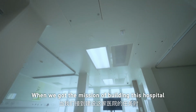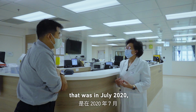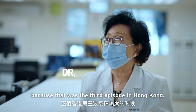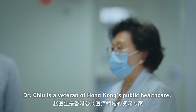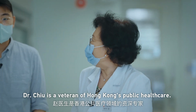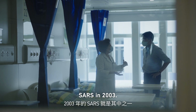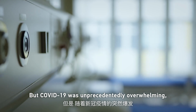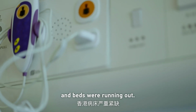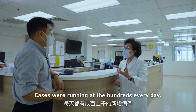Cool. When we got the mission of building this hospital, that was in July 2020, because that was the third episode in Hong Kong. Dr. Chu is the veteran of Hong Kong's public healthcare. For 2 decades, she led her team to fight against epidemics, SARS in 2003. But COVID-19 was unprecedentedly overwhelming, and beds were running out. So that was a nightmare experience. Cases were running at the hundreds every day.